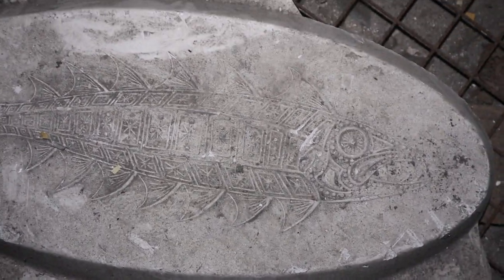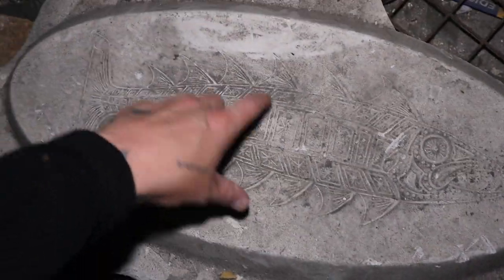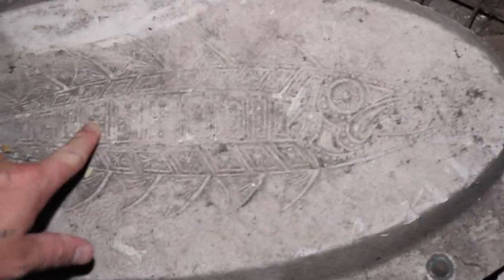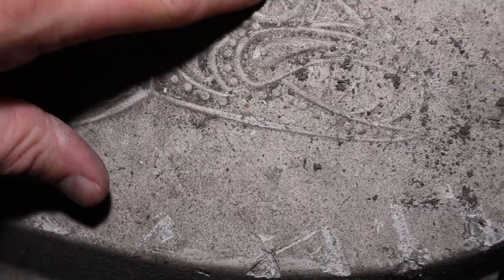Guys, look at this. It's a cool fish design. It's like a big bowl or something. It's going to be some sort of serving dish. That is really, really cool. Just look at the detail in it. You can actually feel everything on there.